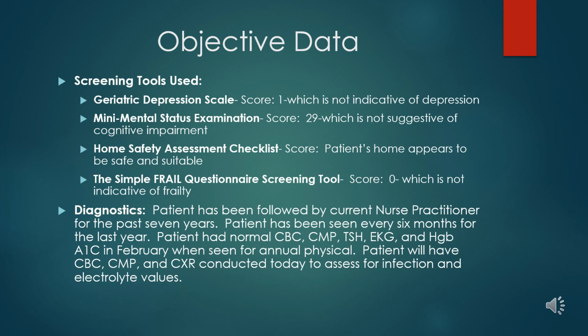Screening tools that were used consisted of the Geriatric Depression Scale with a score of 1, which is not indicative of depression, the Mini-Mental State Examination with a score of 29, which is not suggestive of cognitive impairment, the home safety assessment checklist with a score of patient's home appearing to be safe and suitable, and the simple FRAIL questionnaire screening tool with a score of 0, which is not indicative of frailty.